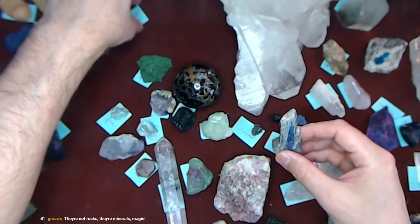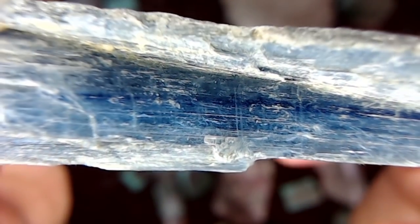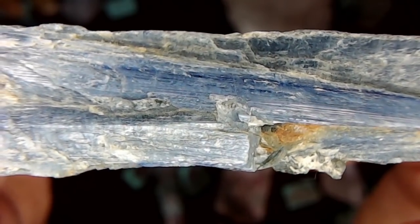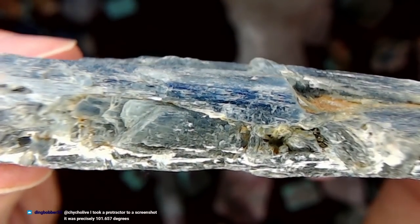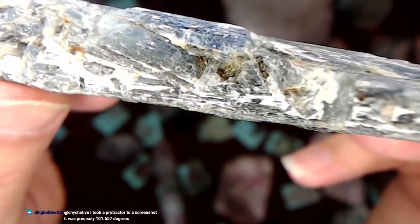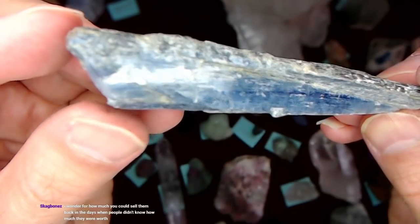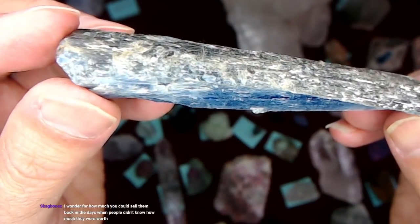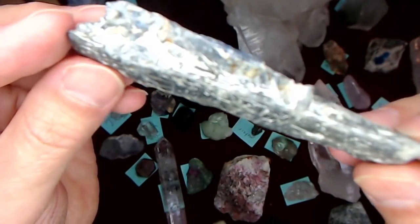Here is kyanite. Look at that. Breaking Bad. I took the protractor to a screenshot. It was precisely 101.657 degrees. Oh, fun. Skull bones. I wonder for how much you could sell them back in the days when people didn't know how much they were worth. Indeed.